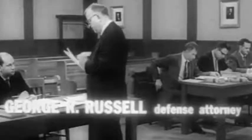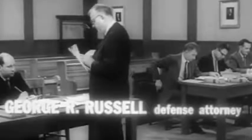The Trial of Lee Harvey Oswald. A movie that came out in 1964. The movie shows clearly a 4-seater car. Let's take a look.